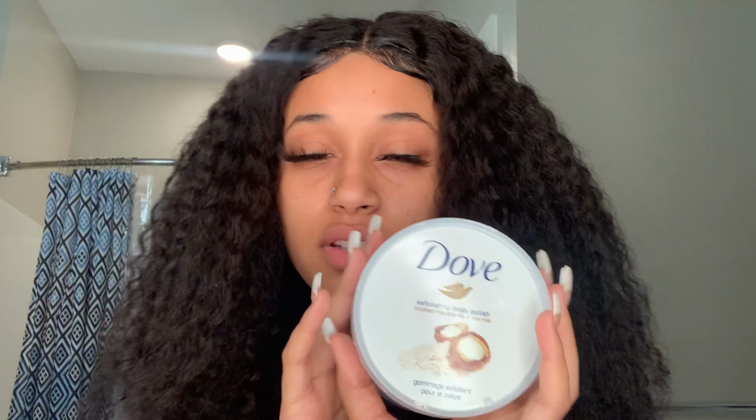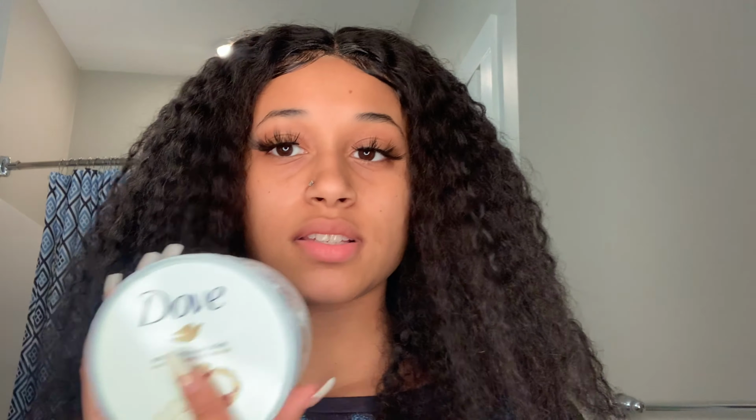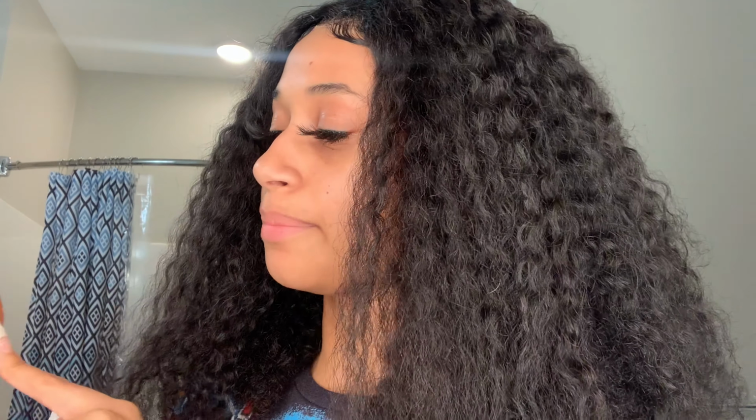And this next thing I have here is some Dove exfoliating body polish. All this stuff smells so good, y'all. It's stuff you want to put on your body, because who don't want to smell like this? But yeah, this is something else I have. And then we have this right here, this sugar scrub. It's lemon berry, blueberry tart. Just so fruity, and just make you want to eat it.